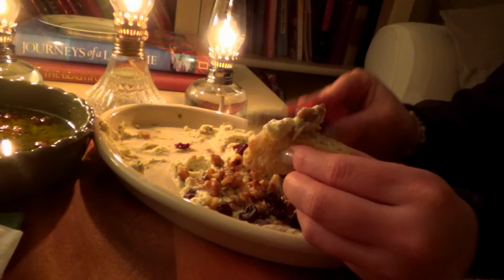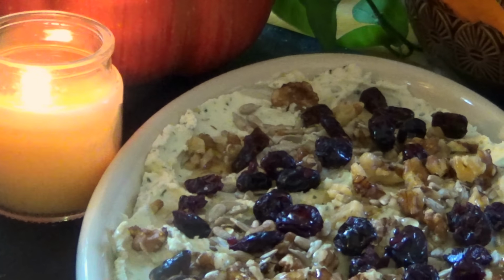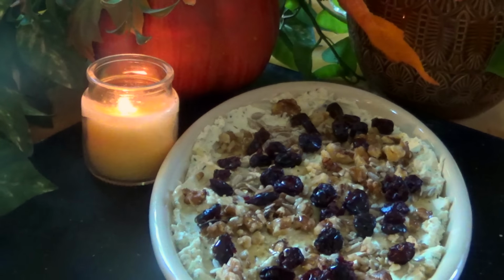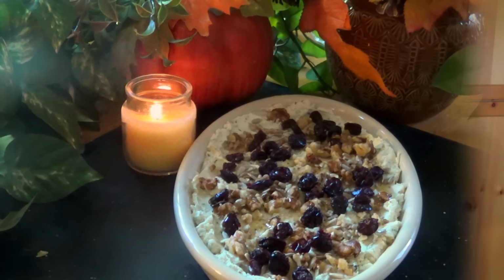And this is creamy and sweet and savory all at the same time. And it's the kind of thing that makes people think you threw a party just for them, even if you're just eating it in your slippers.